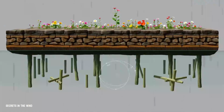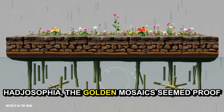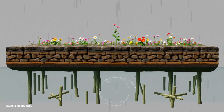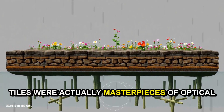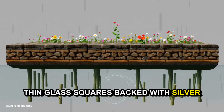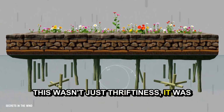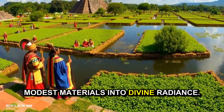Shimmering across the vaulted ceilings of Hagia Sophia, the golden mosaics seemed proof of Byzantium's boundless wealth until you got close enough to touch them. What appeared to be solid gold tiles were actually masterpieces of optical deception, thin glass squares backed with silver leaf, carefully positioned to catch and multiply candlelight. This wasn't just thriftiness, it was alchemy with light and shadow, turning modest materials into divine radiance.